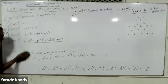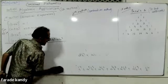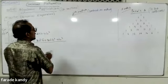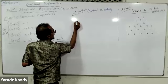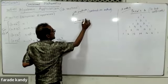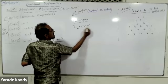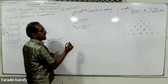Right. Then write that technique. You don't have a calculator, no? See the technique. Write down. London students have the calculator technique, you should have some other technique. Technique: NC2 is n into n minus 1 over 2 into 1. Right? Now stop writing.